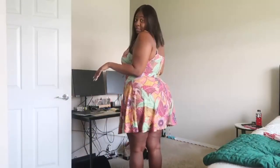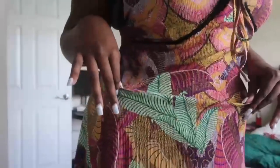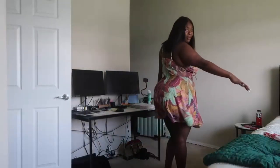And then here is our next item. It's just this little dress. Show you guys the pattern. It kind of gives nightgown a little bit, but it's cute, springy. And if you watched my last video, I said I was going on vacation and this is the stuff from vacation, so it kind of went with the vibe. And it was long enough, no booty hanging out.